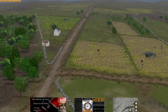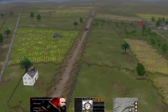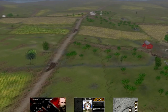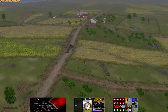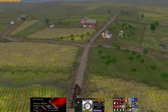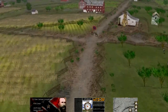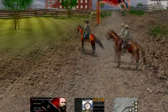Can't expect too much of a fight from them. General Longstreet, eh? Once again, I'm kind of getting off on a tangent here, just kind of going back. We've got the 11th Georgia still retreating. Looks like they're going to retreat off the map, unfortunately. Couldn't you save them, General Longstreet? Couldn't you encourage them to stay? Or are you just going to sit on your horse and let them walk away?